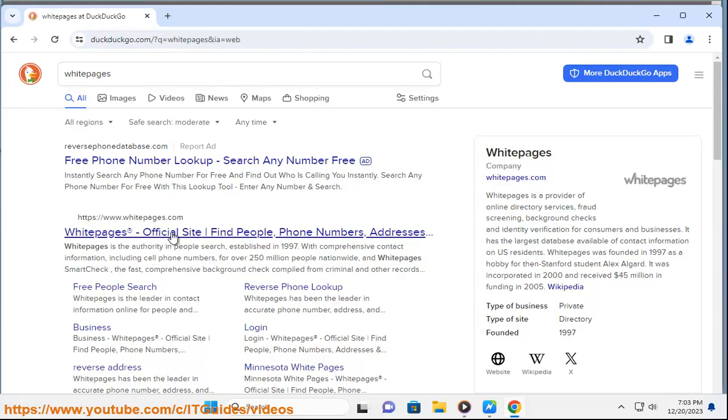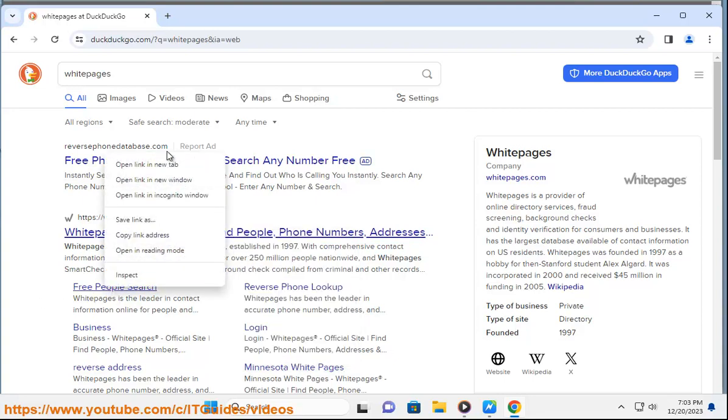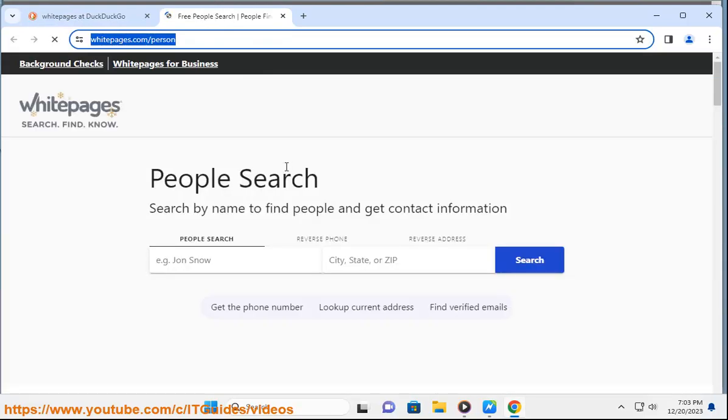2. Pipl, https://pipl.com, is a people search engine that aggregates information from various online sources. While it offers some free information, more advanced searches may require payment.